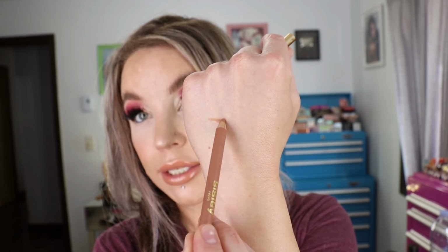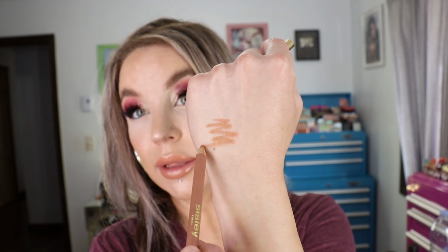So I have it on today with the Sisley lipstick that I also picked up. And again, this is the shade Nude. So the lipstick is the Phyto Lip Shine, also from Sisley, in the shade number 1, Sheer Nude. And the combination of the two is just perfect. Like, the combo is just a really good one.